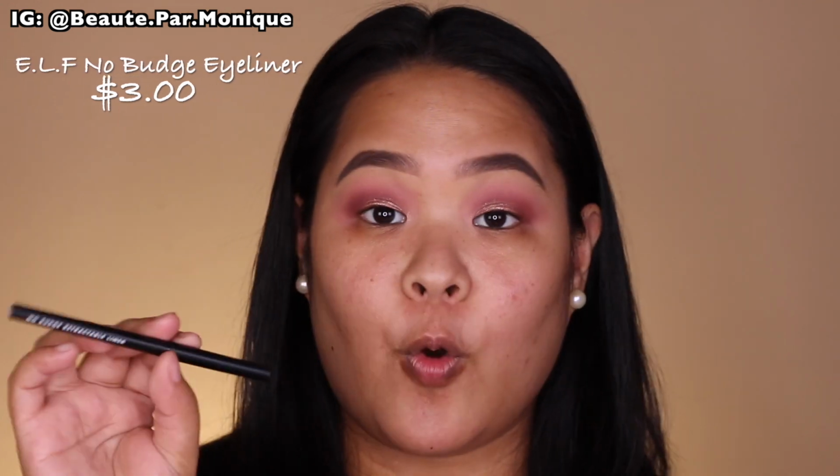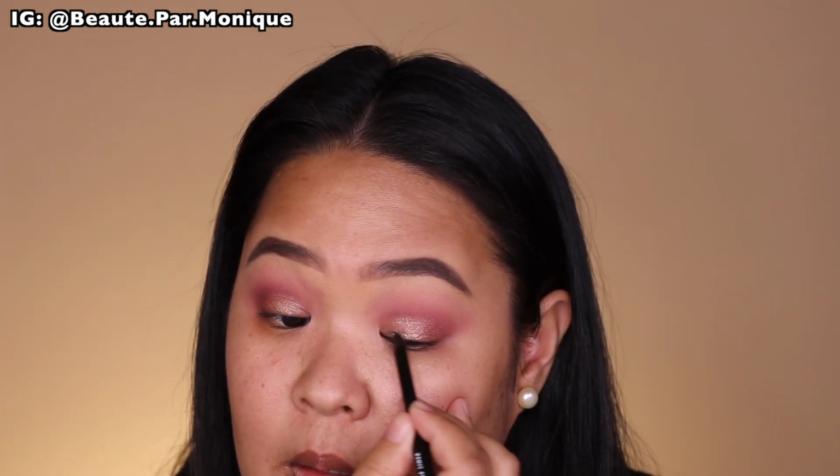Let's move on to eyeliner. I'm going to be using the e.l.f. No Budge Retractable Eyeliner. I grew up using these brands from back when I was in high school, and it's amazing to see how they are still doing well up to now.